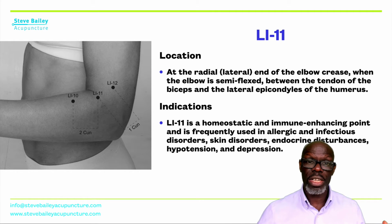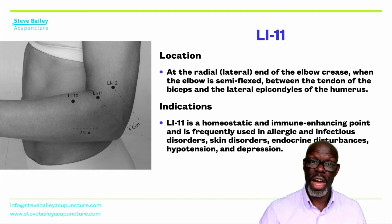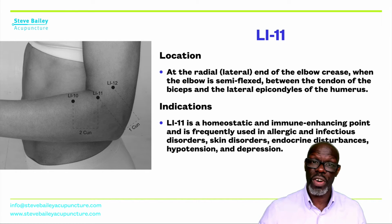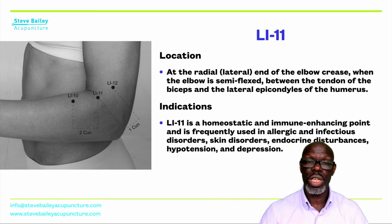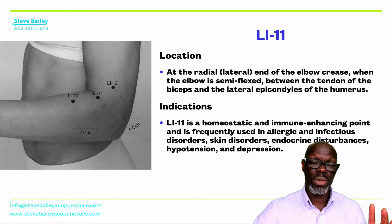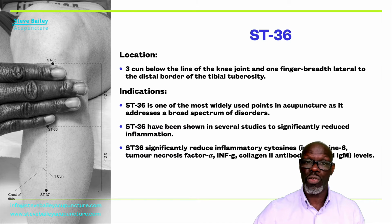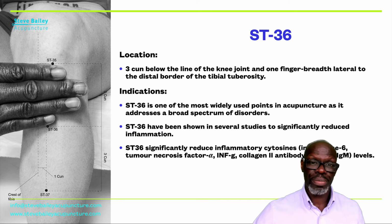And you may well find many patients that present with these types of problems may also have psoriasis or eczema. So these are points you can utilize to also address those skin disorders. You'll also find your spleen and stomach points, combine those, and that will help to address some of your skin disorders as well as your allergic rhinitis. So again, you can get a combination. Even though I'm going through these points, do remember both sides. Don't just do one side of the body. I always recommend doing both sides. Stomach 36.